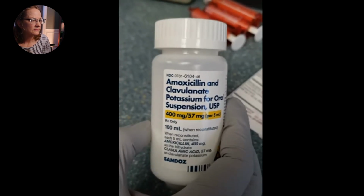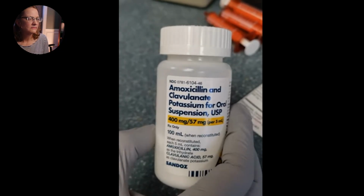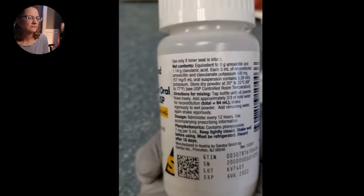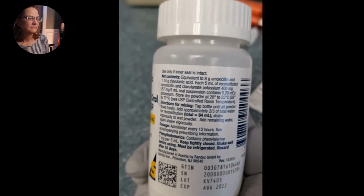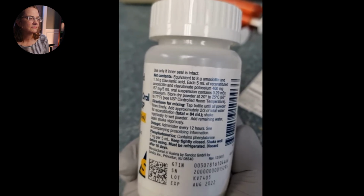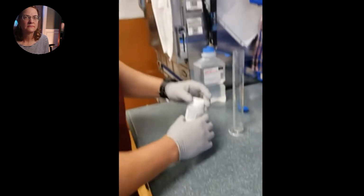An order for amoxicillin and clavulanate. The brand name is Augmentin, and on the side are the directions how to prepare it. It says to add 84 milliliters of sterile water for reconstitution. Shake it well to wet the powder. You can add about 2/3 in the beginning, and then shake it really well, and then add the rest of it. So take it away, Diego.